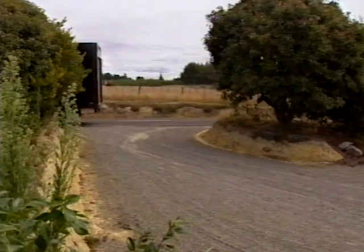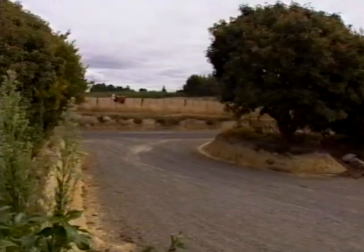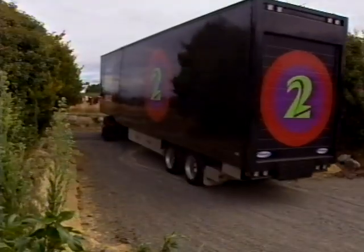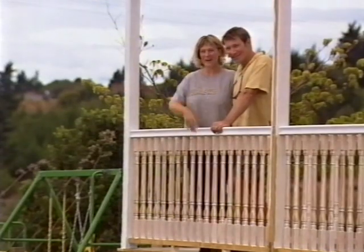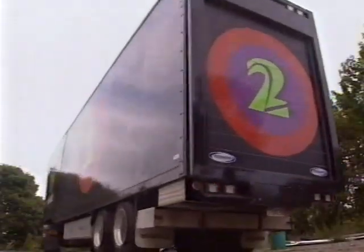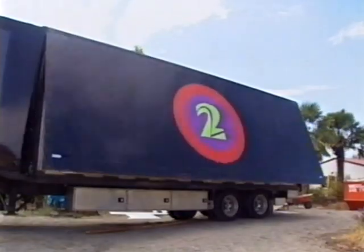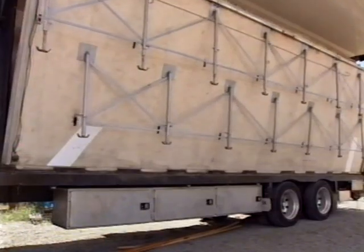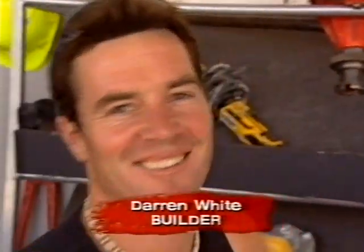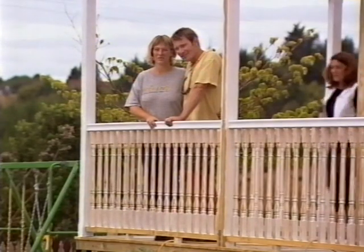Rolling into the sleepy town of Mahana, our monster truck is about to shake things up, including the wildlife. And a hammer-happy husband whose ability to turn ornate into degenerate has left us slightly speechless. Still, no match for a truckload of power tools and DIY experience, including outdoor extraordinaire Sarah Jessup and DIY master Darren White. Hello, you two.